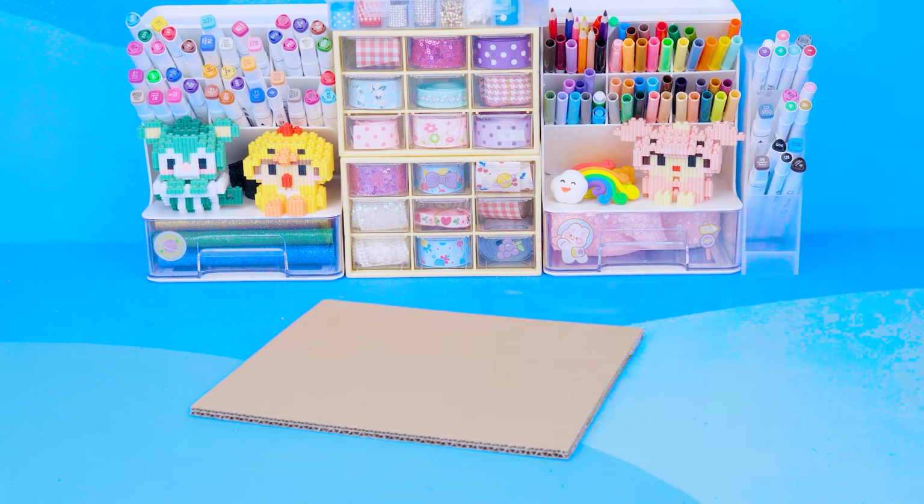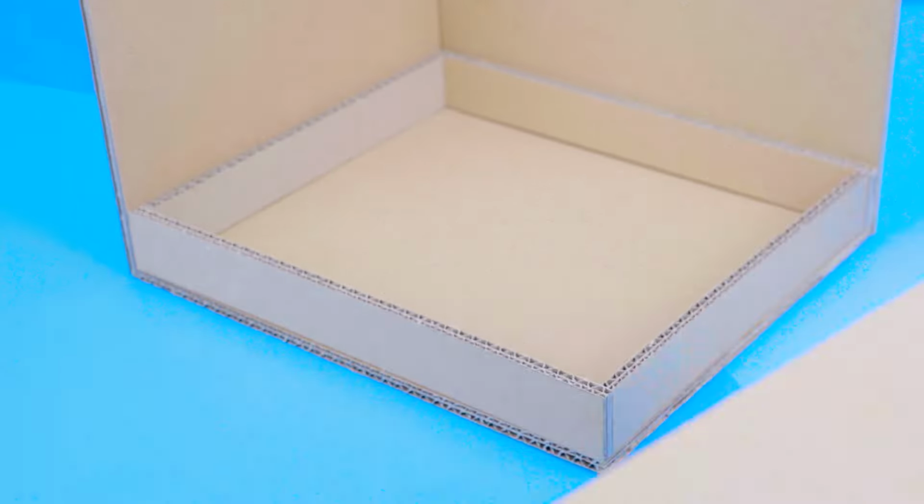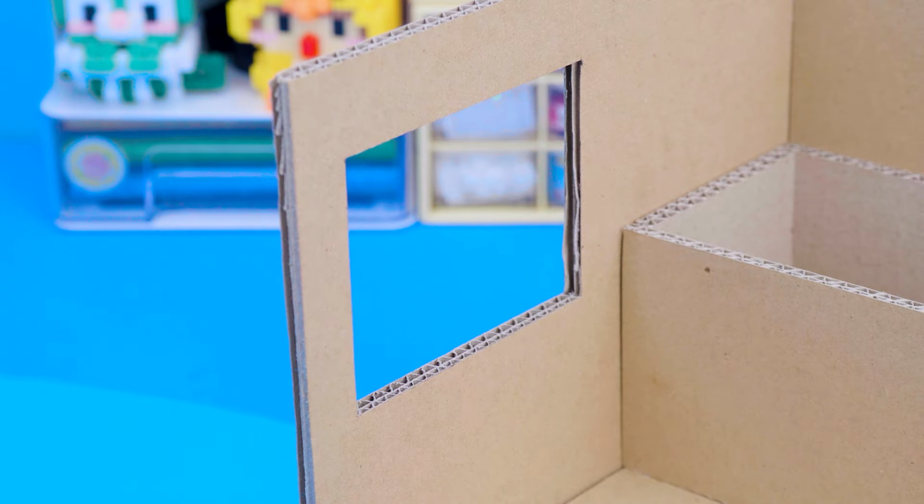I have an idea with Lotso. Now today, the main part, I would share with you how to make a rainbow stair, kitchen and bedroom, and more things from cardboard and clay. Hope you like this.